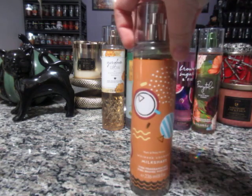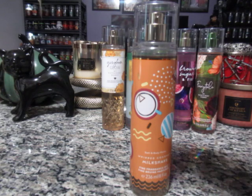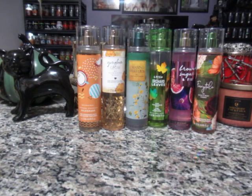And this one, by the way, guys, in my opinion, does pair off really well with Jolly Gingerbread Village, which was released last year for the holidays for 2023. It actually sweetens Jolly Gingerbread Village, and I've been pairing that off with that one, and I absolutely love it. So this is Whipped Coconut Milkshake. This one's a great one to use during this time of year.